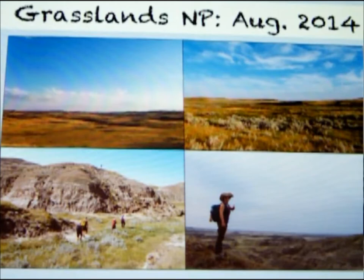The other site we were at this summer was Grasslands National Park. This is particularly the east block of Grasslands National Park. This is one of my favorite places in the world. It is just gorgeous. It's natural grasslands, and there's places you can go where you can't see anything except grasslands and sky. So just an incredible place to work. On the bottom right there, this is just a picture of what some of the badlands in the east block look like.